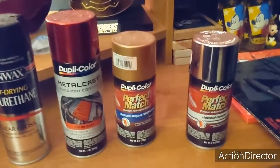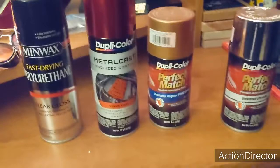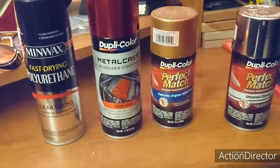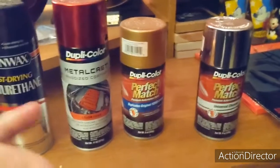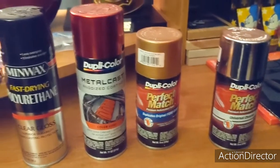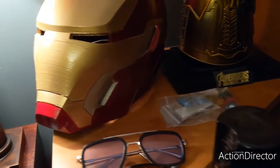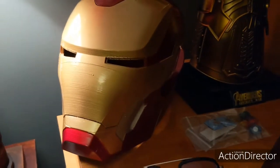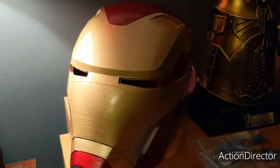Those three colors completed the helmet, but then I needed to help it look more like actual metal and more metallic and reflective, so I used a clear coat product. At first, I got a clear coat Duplicolor paint, and when I sprayed the gold faceplate with this Duplicolor clear coat, it made the faceplate non-reflective, and it was a very dull gold finish.